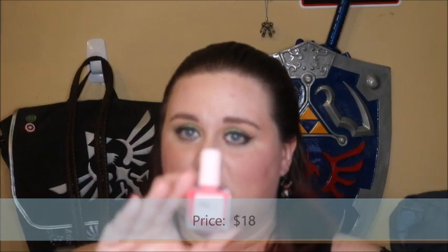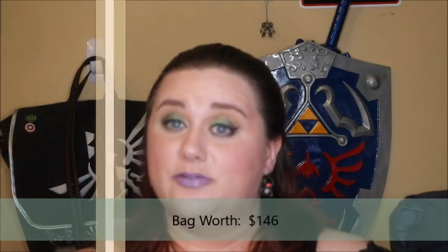And finally, I know this is something that has popped up in boxes before, but I've never gotten anything from this brand. This is an NCLA Beauty Nail Lacquer, and mine is in the shade I've Been Drinking. I don't know if I would necessarily consider this a fall shade, but whatever. It is really pretty, and I am quite curious about this formula, because like I said, I've seen it pop up in BoxyCharm before, so I'm liable to get different shades of this nail polish formula. So I would like to see if it is any good.